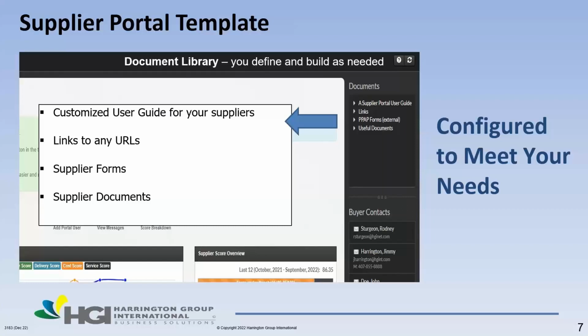Pretty common to most portals. Again, I just want to make sure you know that, yes, it has this capability. But we want suppliers to have one-click access to key documents and material.